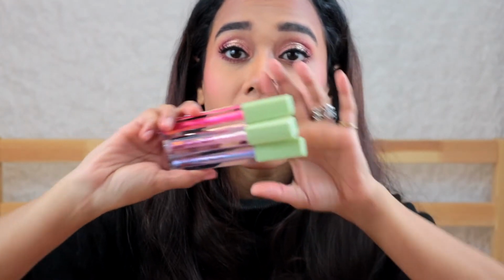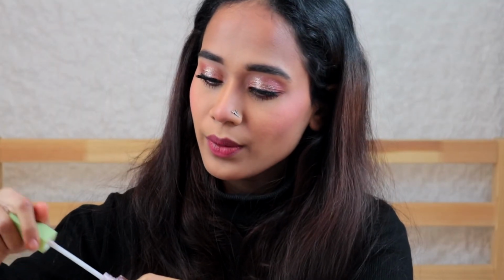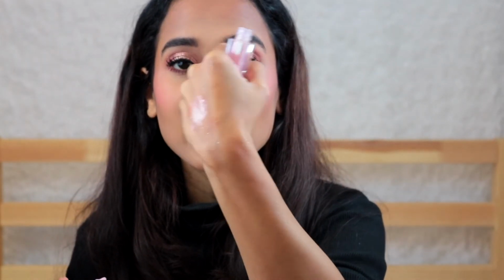These are in collaboration with Chloe, and these colors are just so beautiful. Let me just swatch these lip glosses. It's very neon-y, it's bright. This reminds me of a Barbie doll kind of pink color. So if you have nude eyes or something matte, oh, this would be so beautiful.